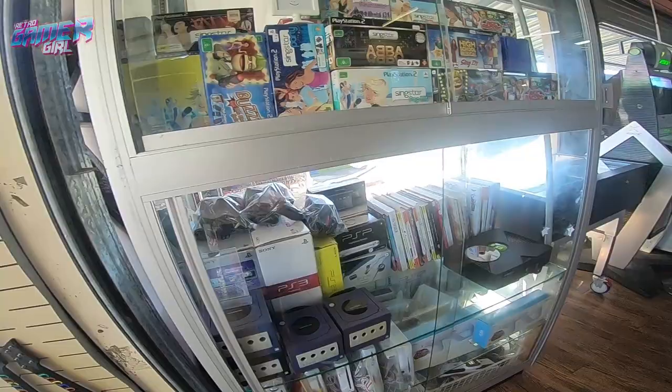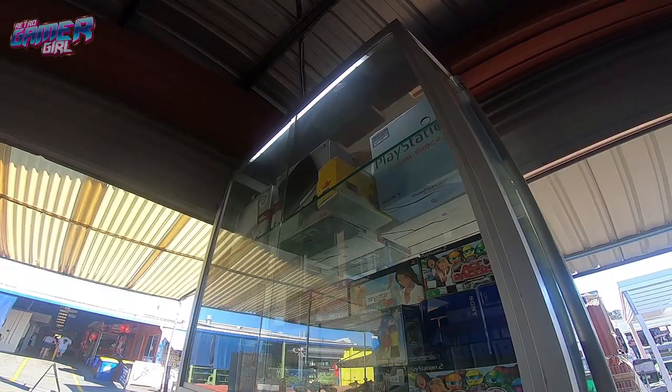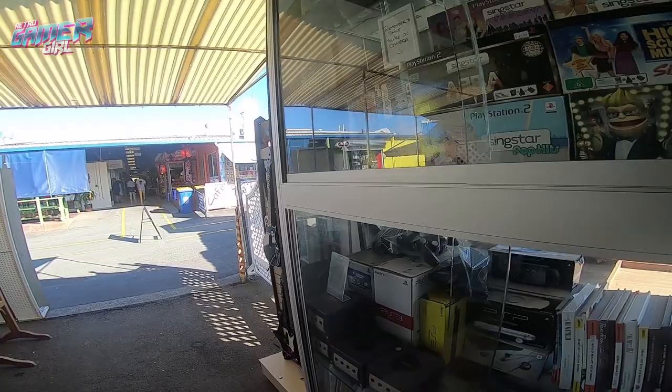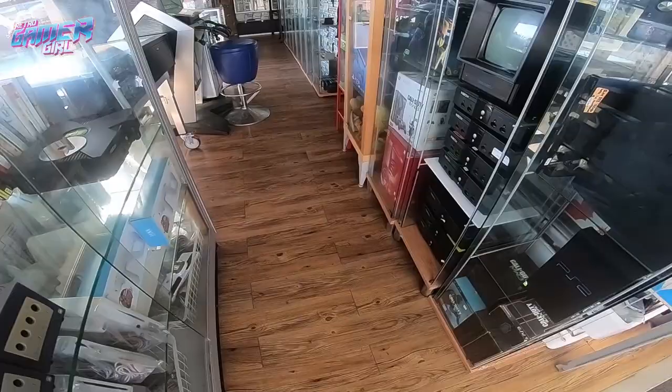Oh my god, almost missed it. They have the Simpsons PSP up there. Oh my god. I'm gonna find out how much is on that, because there's no price that I can see, and that's one I've really, really wanted. Okay, that's cool. Just before I'm about to wrap up, I find something awesome.